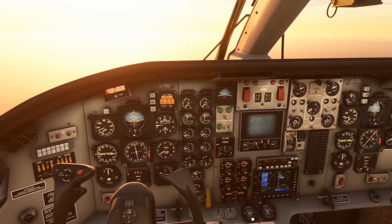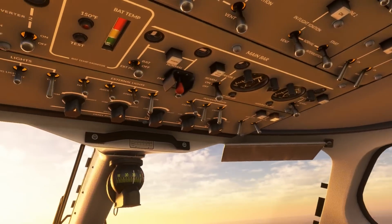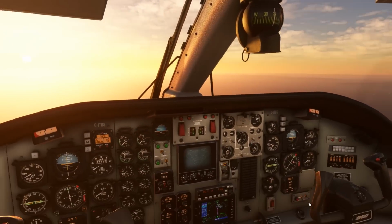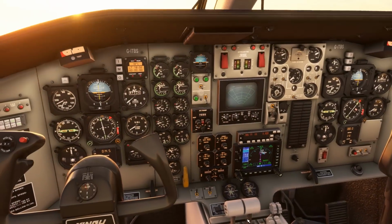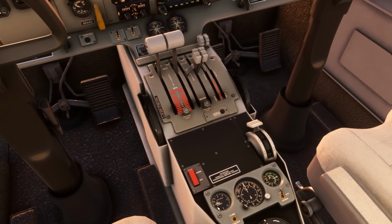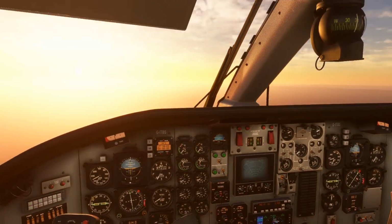ILS frequency not relevant. De-icing systems are set as required. Seatbelt signs can go back on. The cabin altitude, once again, showing a cabin altitude of around 7,000 feet, which does concur with our current altitude. That makes sense given that we're flying unpressurized. Cabin vertical speed is stable. And we are now below 10,000 feet.